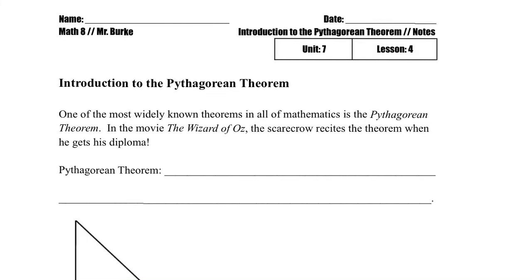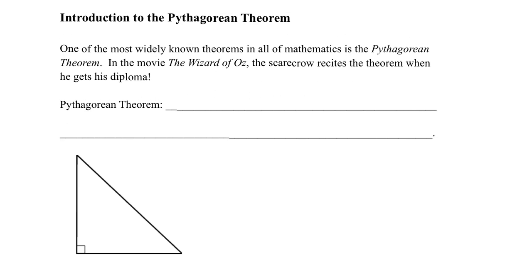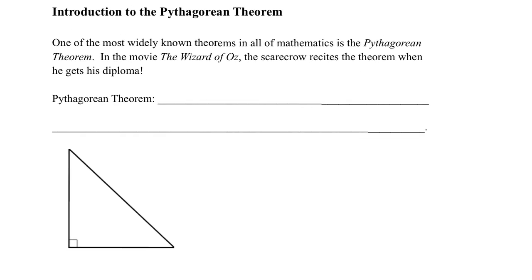All right, so in the second half of this unit, we are going to be talking about Pythagorean theorem. It's one of the most widely known theorems in math. If you went home right now and asked your parents, if you're watching this video, ask your parents if they know Pythagorean theorem. Chances are they do. It's just one that everybody seems to remember.